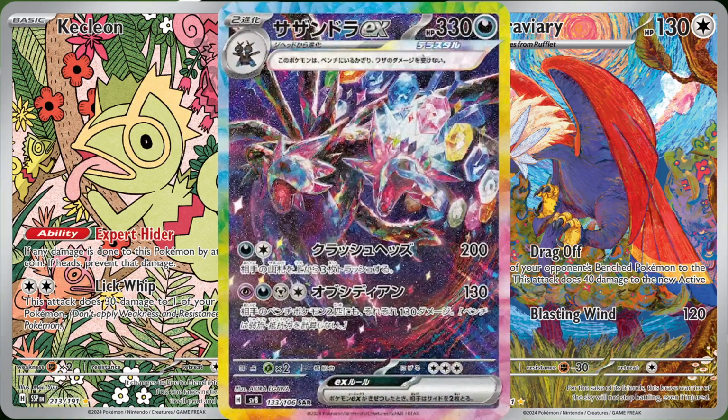There's also the special illustration rare version of Hydreigon EX. Hydreigon is not one of my favorite Pokemon, comes from what is definitely my least favorite generation. And this particular image is not the best, but this card is still really, really cool, and I'm glad that it's able to do this Pokemon justice, and I'm super, super excited to see this card in person.